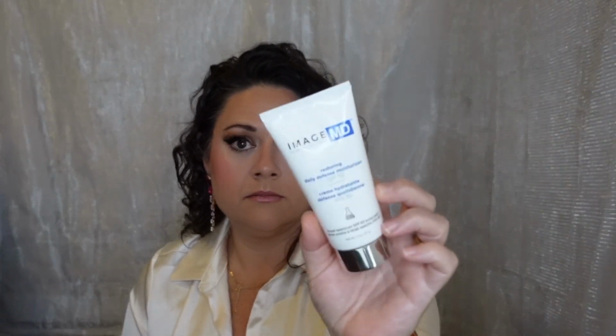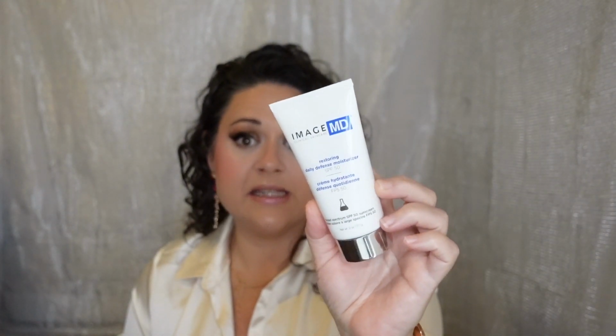So today, what I did was I rinsed with warm water. I used the Vital C, this eye cream, the MD eye cream, and I used this moisturizer and SPF. And then I went on to do my makeup routine.